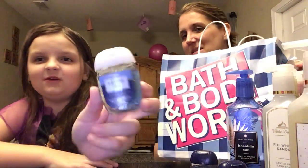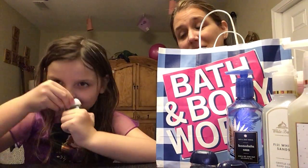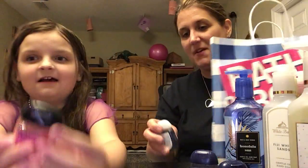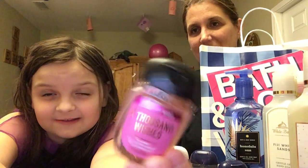This next one is A Beautiful Day. You love this one. I love that one. Ooh, this is good. 10 out of 10. Beautiful Day is definitely a 10 out of 10. This one is my favorite, or one of my favorites, A Thousand Wishes, and it comes in this pink bottle.